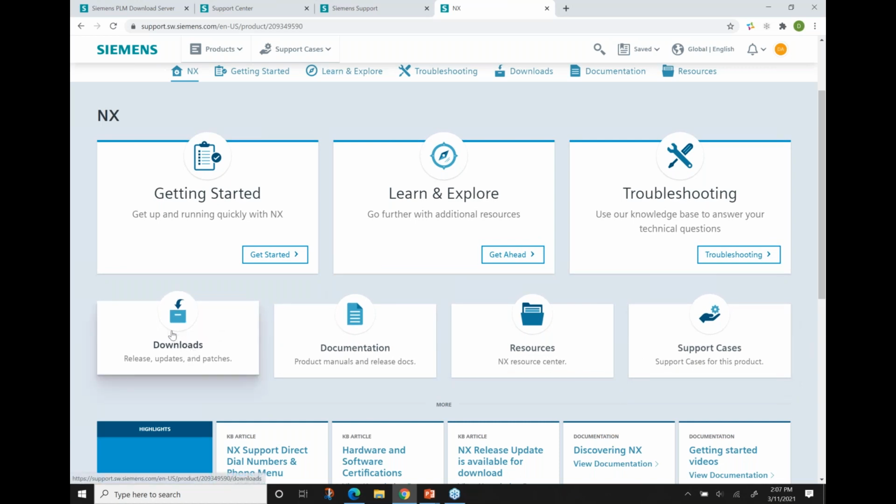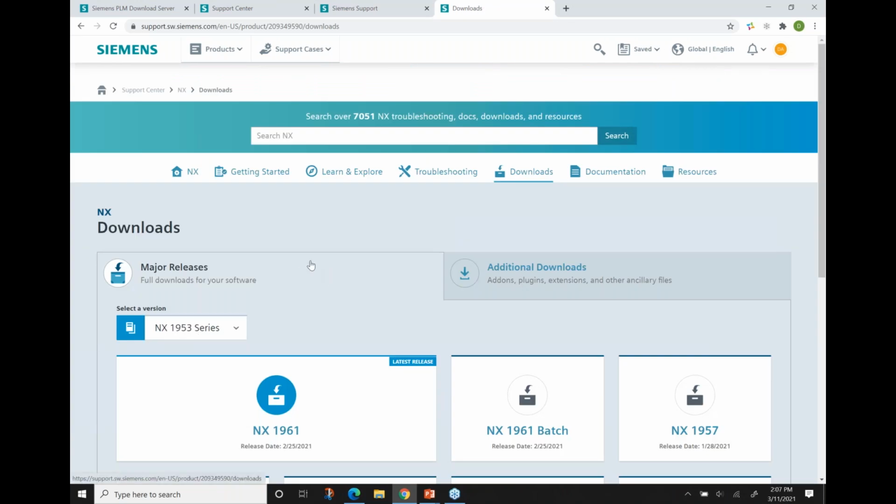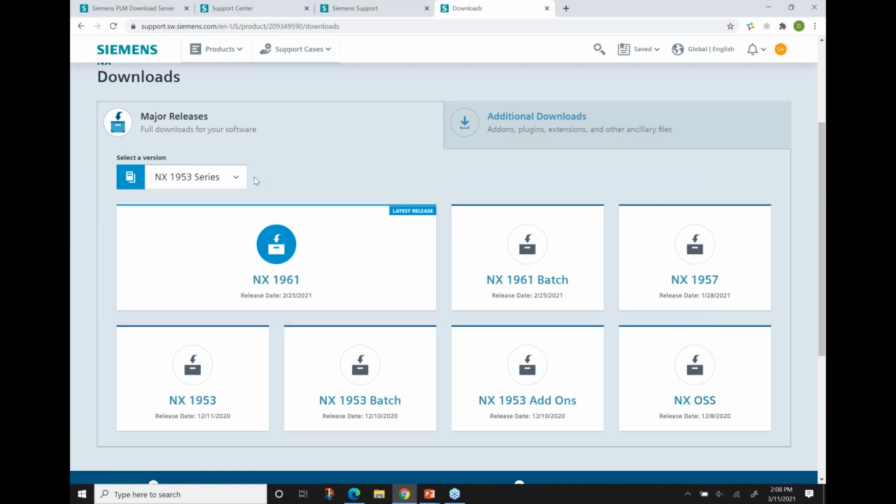So the first thing that I'd want to do is look at the downloads. So if I click Downloads, they made this really easy. Here's the latest release right there. One click, you've got it. If you remember on the download server, there would be like 2 or 3 of these, and at least I never knew which one to download, so I would just download the first one and hope for the best. You'll notice though, this is for NX 1961, part of the 53 series.